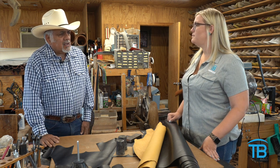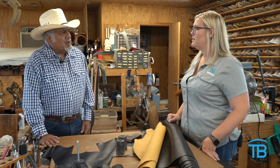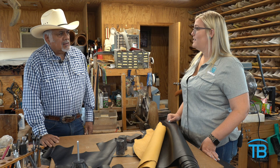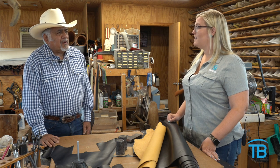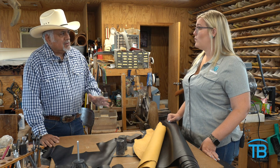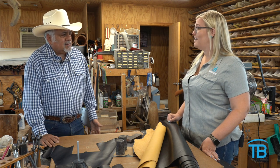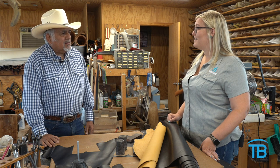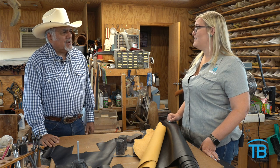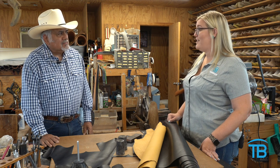The longest it has ever taken me to make a pair of boots was about 3 weeks. It was for a lady who wanted yellow roses, five on the front and five on the back. Well, that's actually 20 roses, pardon me, 20 roses. And so that took about 3 weeks. Oh, wow. I can imagine.